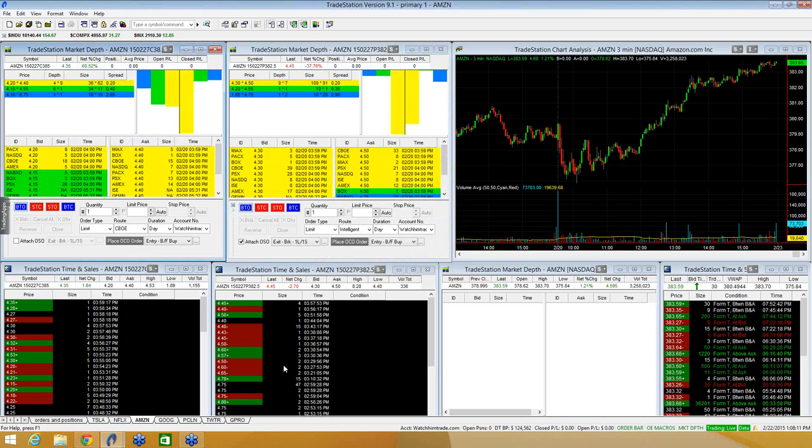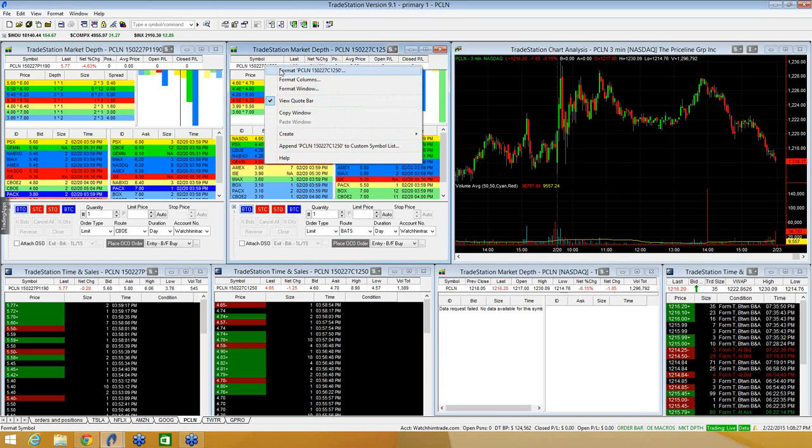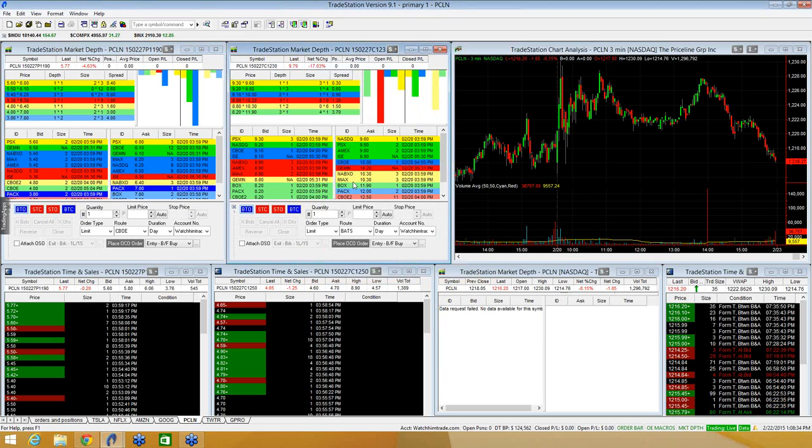Now there are a couple exceptions with my rules and one other note to make. The exception comes from a stock like Priceline. Priceline is the highest priced stock in my list, and even if I were to go 1% out of the money, the stock's entering the week at 12.16. So 1% out of the money, 1.5% out of the money is the 12.30 calls.